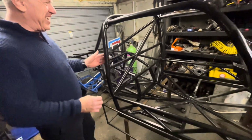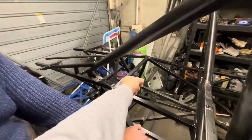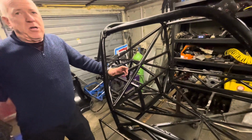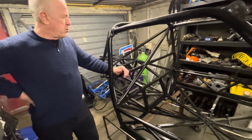Yeah. Well, what I was going to ask you about is the seatbelt mounts, for example. Can both of the rear harness go to one point, or do they have to go to independent points? No, with a 6-point harness, you need 6 points. 6 independent points, right? That's great. And now I know I can organise that, right? Yeah, so they all have to be separate.